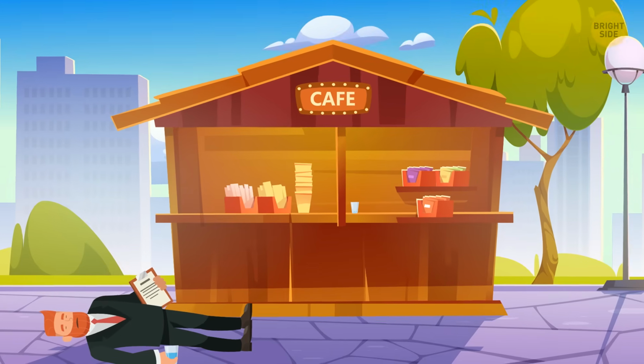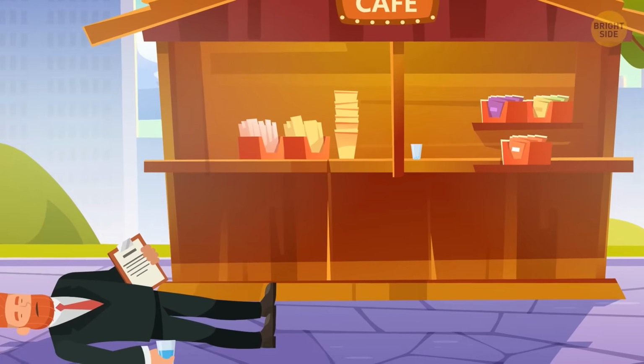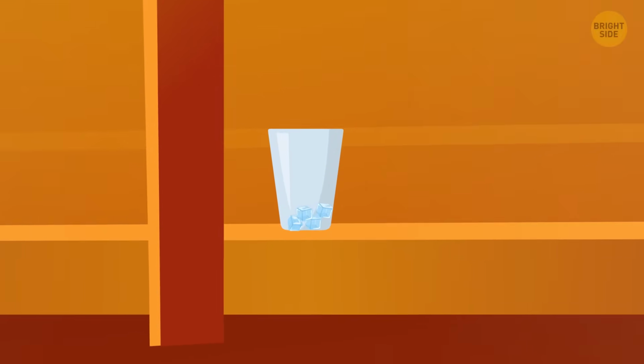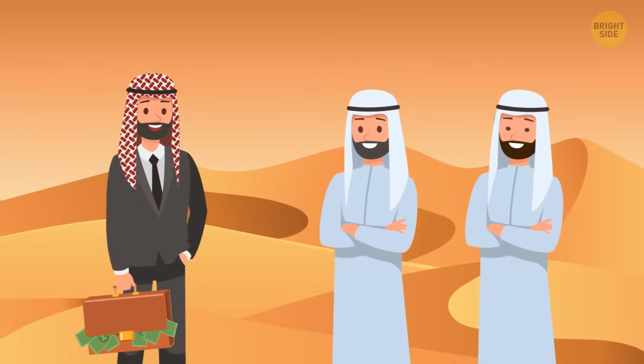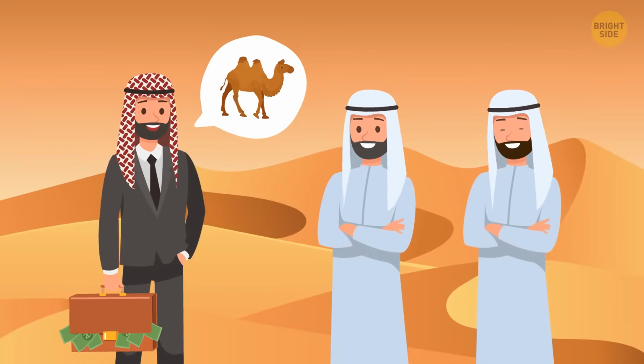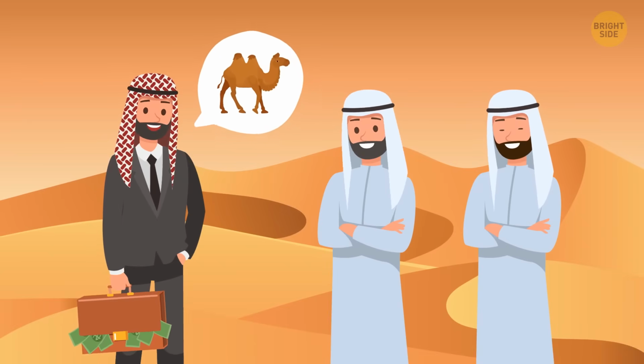The drinks contained poisoned ice cubes. The man who enjoyed his drink gave these ice cubes time to melt and release the poison, while the other man didn't. An Arab sheikh told his 2 sons that they had to race their camels to a distant city to see who would inherit his fortune. The one whose camel arrived last would win.